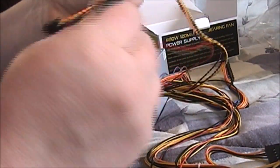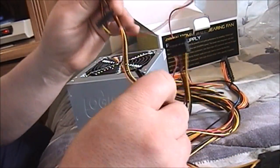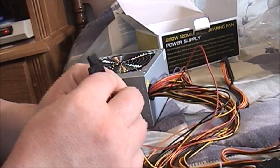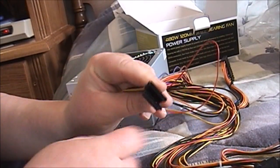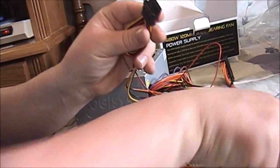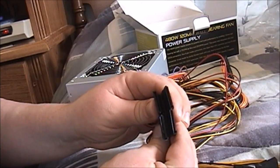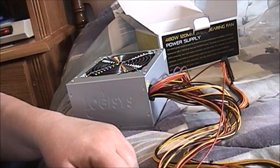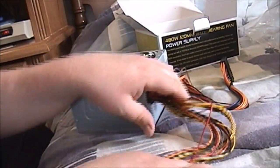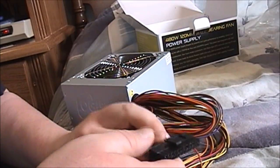Oh wow. Okay. Well, that's interesting. I guess they were wrong on the listing, because as you can see, there are 2 more SATA connectors on here. So this particular power supply actually has 4 SATA connectors. That's really nice. That means that I am not going to have to use an adapter. I really, really like that. And of course, there is the 24-pin ATX power connector.